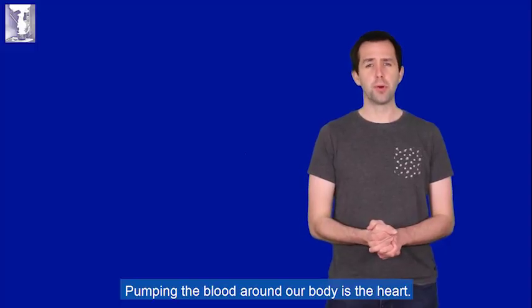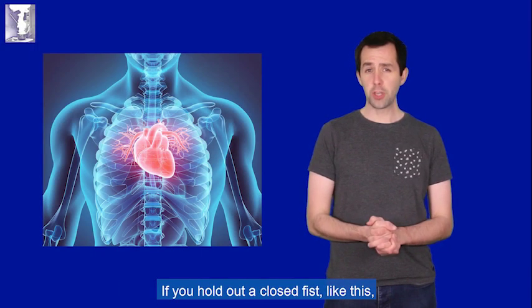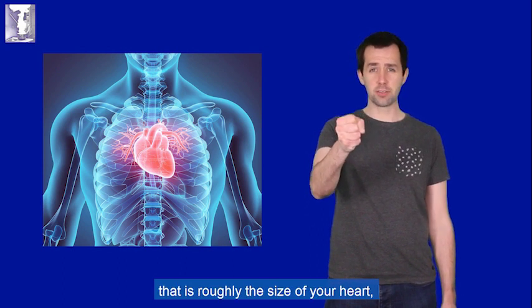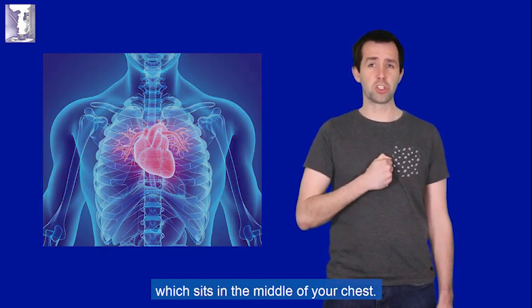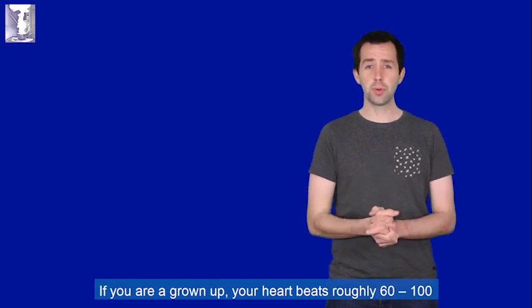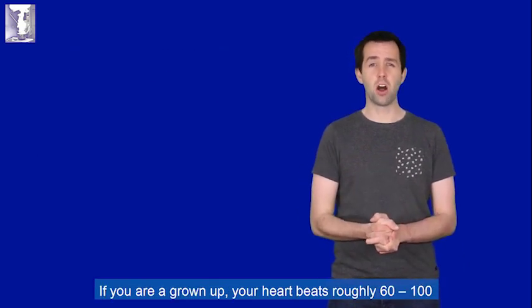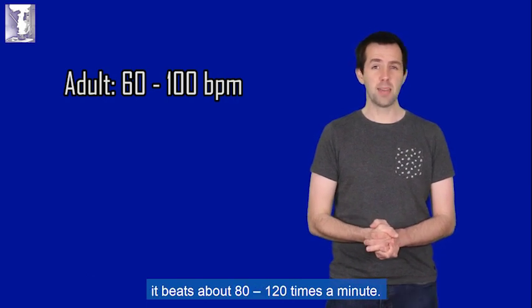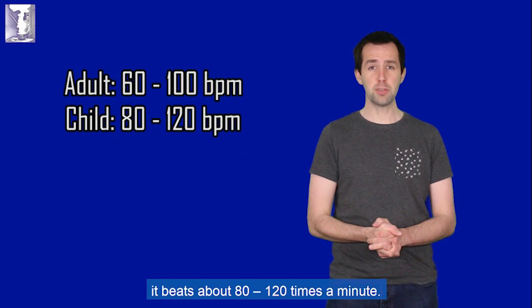Pumping the blood around our body is the heart. If you hold out a closed fist like this, that is roughly the size of your heart, which sits in the middle of your chest. If you are a grown-up, your heart beats roughly 60 to 100 beats in a minute when at rest, whereas if you are a child, it beats 80 to 120 times a minute.